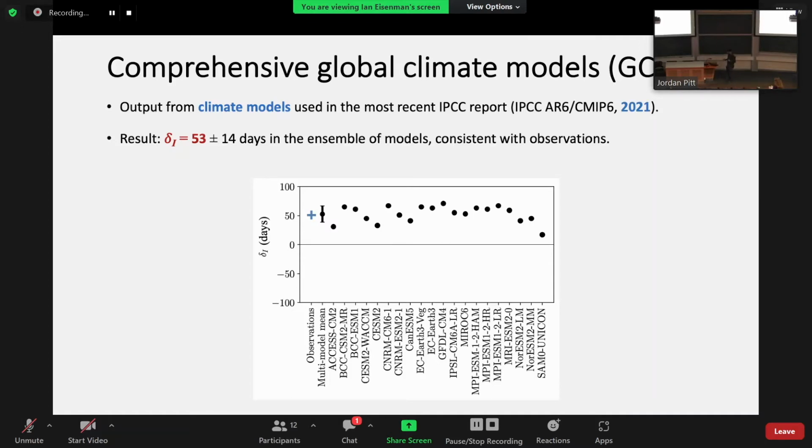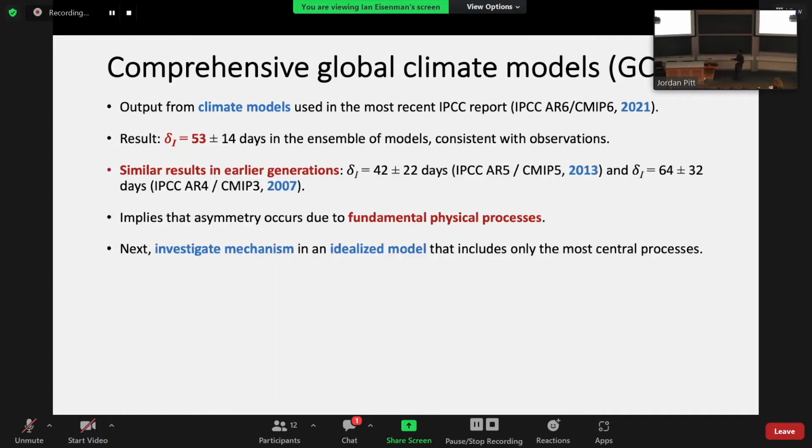Next, we turn to the earlier generations of these models, the ones that were done for the IPCC assessment reports in 2013, and before that in 2007. And we found those also got results that were broadly consistent with the observations. So what this implies is that whatever it is that's driving this asymmetry in the Southern Ocean sea ice extent has to be a fundamental enough process that through 3 generations of models developed at a couple dozen different modeling centers, you just can't get this wrong.